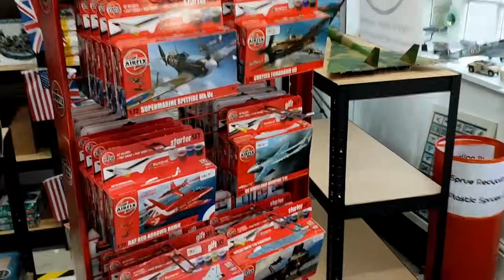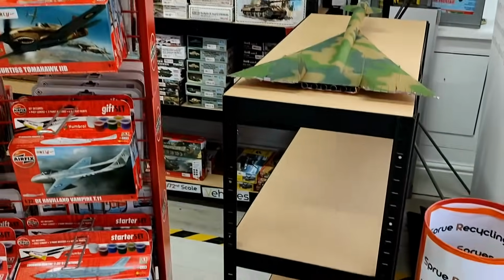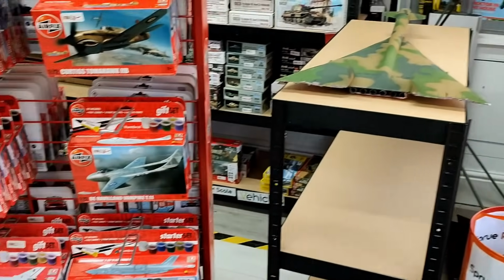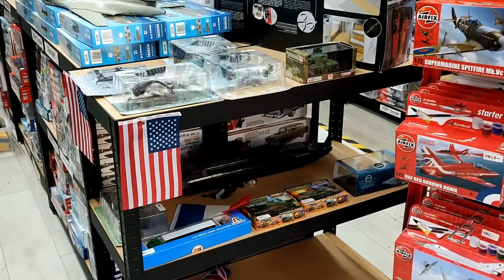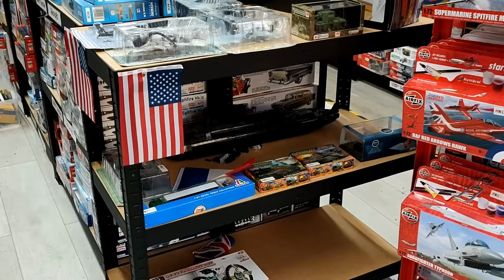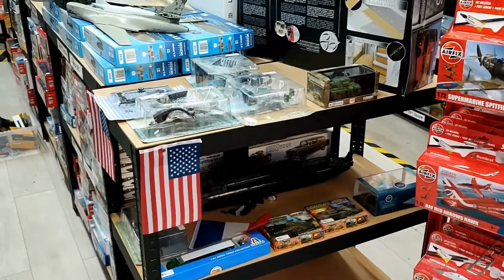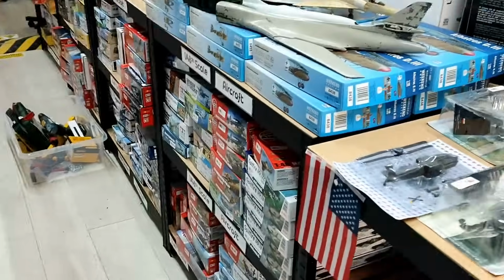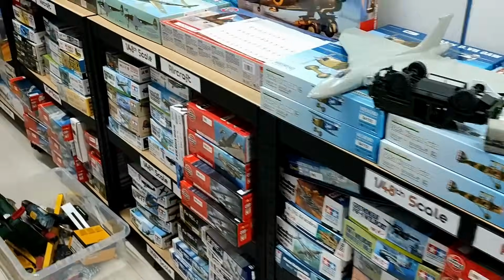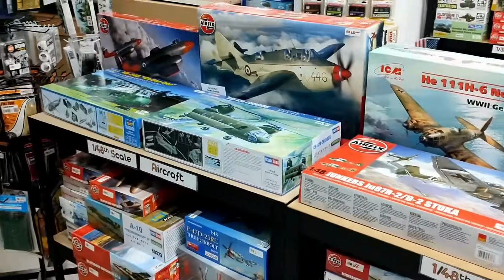Moving across here, as you come in now, we have this little thing which will be for display and other stuff. I haven't got that sorted yet. The starter kits, a few more toy-like things, so just in case those who aren't quite at model level come in with their parents, there's something there. Then it's mainly all of this central section is now 1/48 scale aircraft. So aircraft are now completely in this half of the shop.